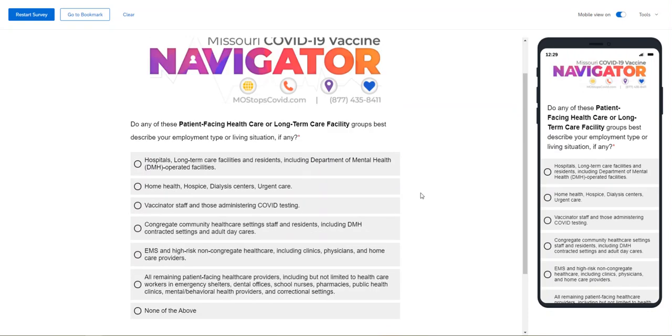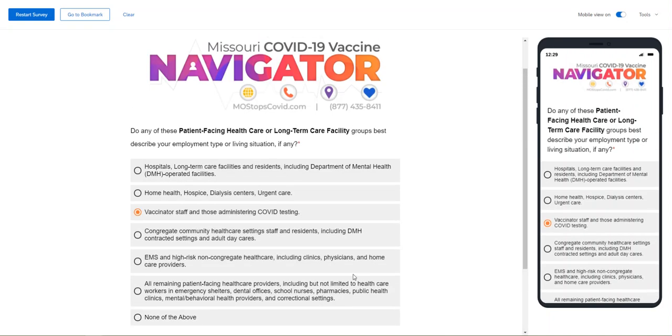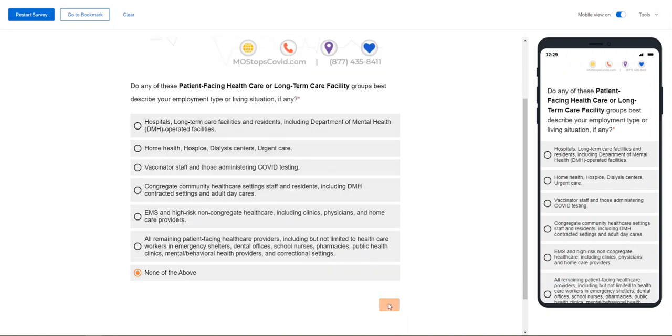So here we get to our 1A questions, asking if you have any of these patient-facing healthcare criteria or long-term care facility criteria, if you're a part of any of these groups. One note is that if you say yes to any of these, you won't see the rest of the employment questions. We're going to place you in Tier 1, and we're going to list that as your employment information. That's all the employment information that we will collect. You'll only see more employment questions if you select none of the above. So let's say that I am not a part of these Phase 1A groups.